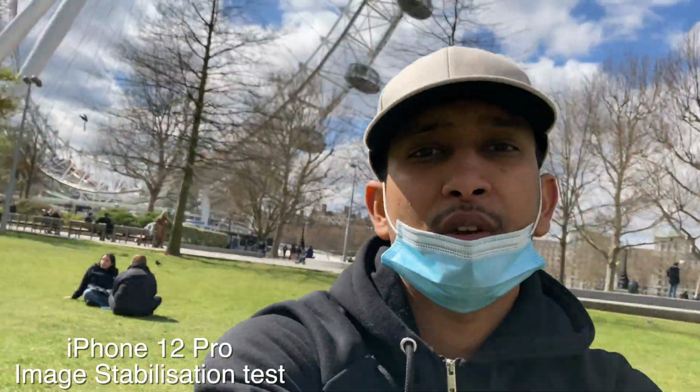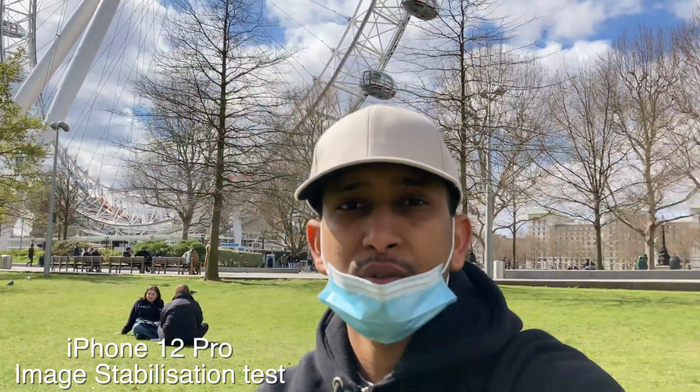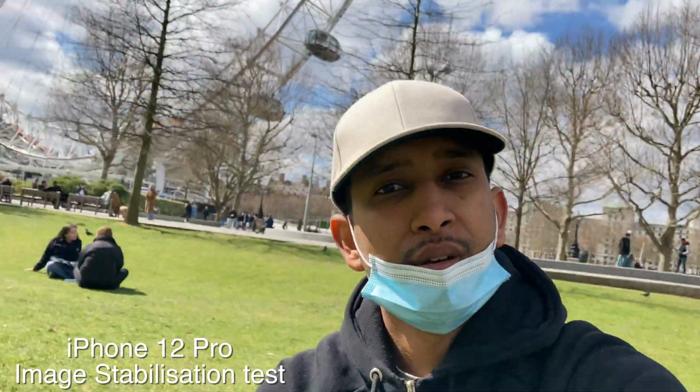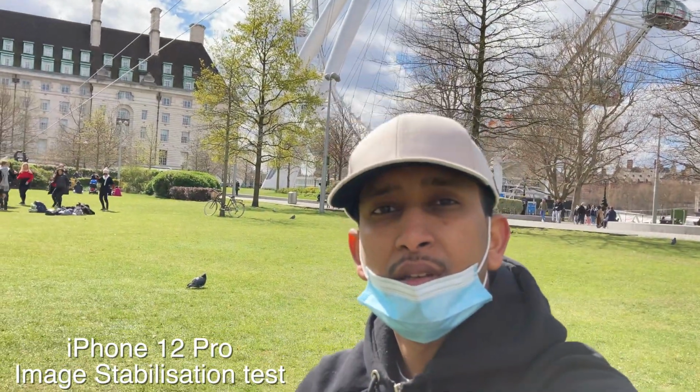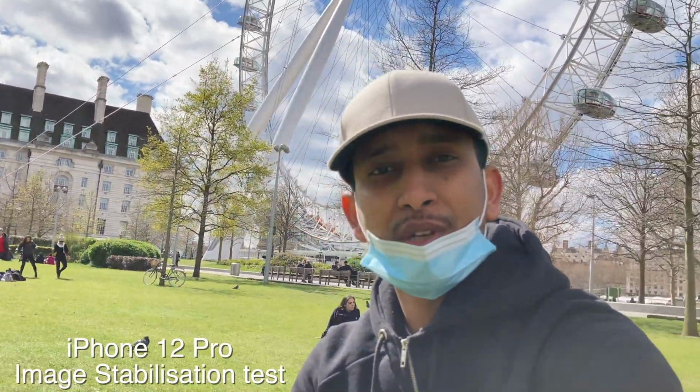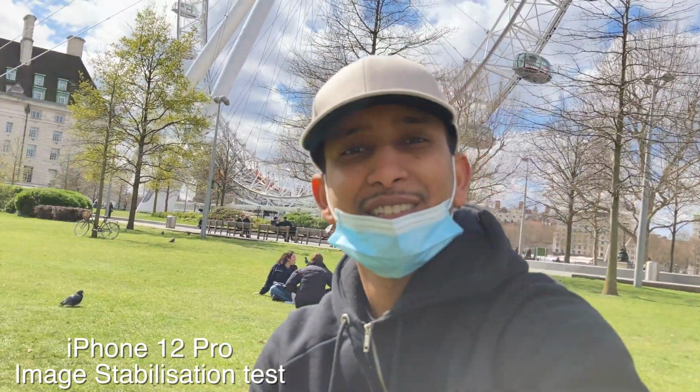This is the smartphone testing image stabilisation again. This is handheld, no gimbal whatsoever. We're just testing up and down to see any difference. The background might be a bit noisy. I can see people dancing, some girls dancing.